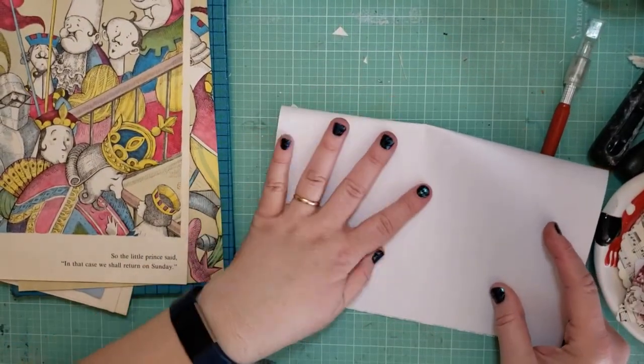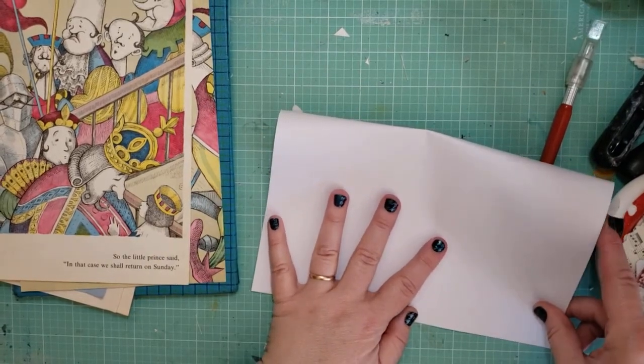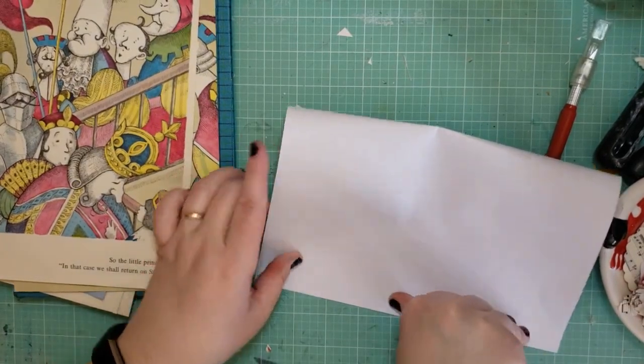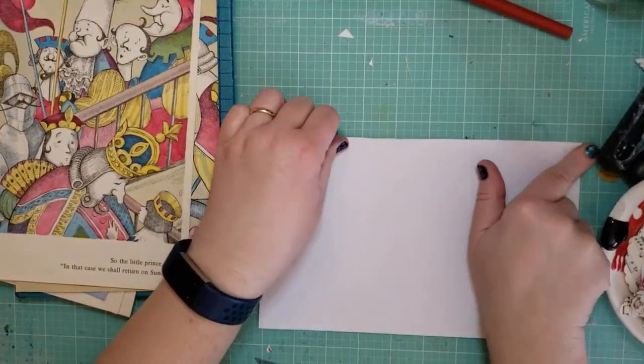Getting things folded straight is a pain sometimes. Which is the side I cut? I'm just trying to get my edge straight on the end here, so at least that's even.